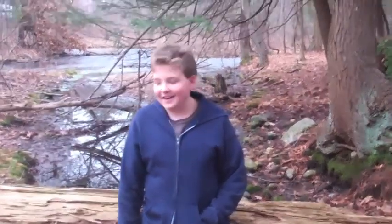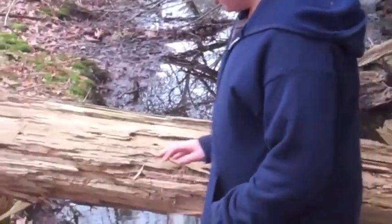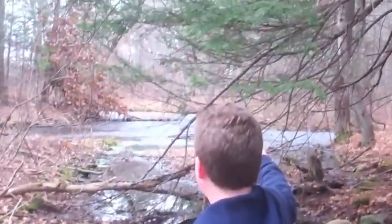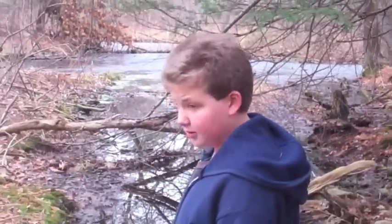Here we have the Assabet River, right here. Very small Assabet River, and it's branching with the big Assabet River straight up ahead there, as you can see.